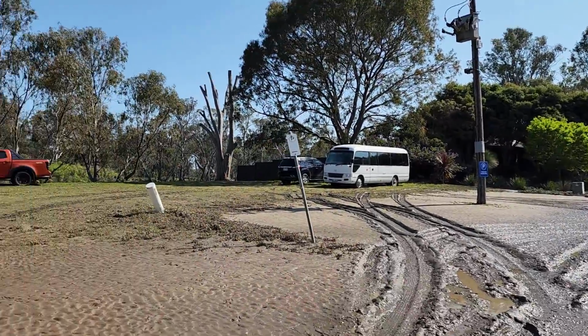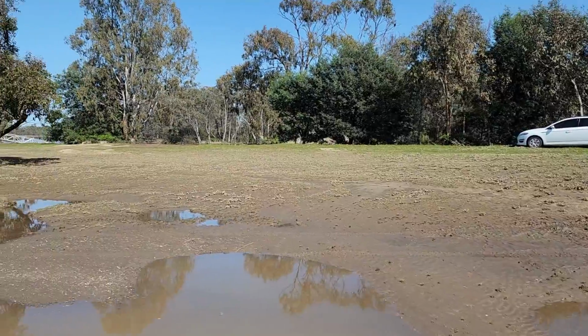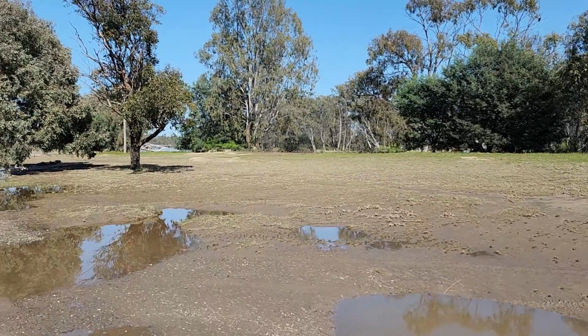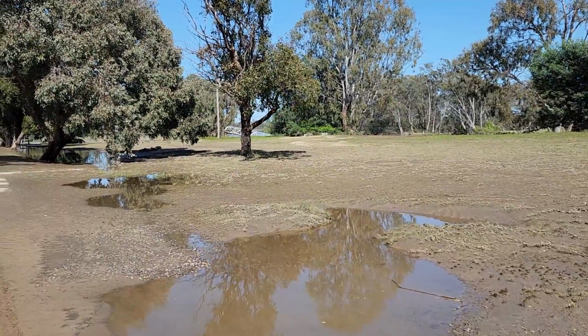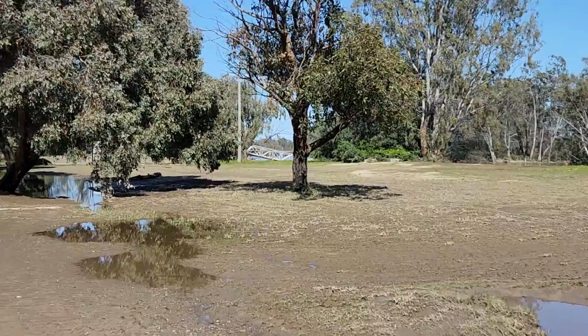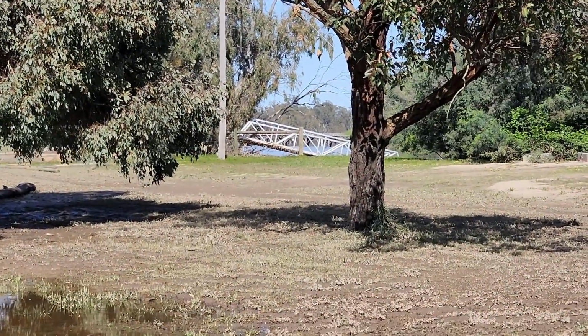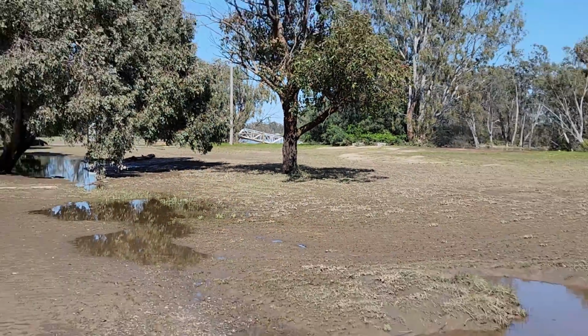We don't know if the river's going to come up again. It would be very surprising if it came up anywhere near as high, this being a record, but you never know. If we get a good rain now, the fact that everything's already full, it could be just as bad. That looks like a bit of a walkway, bridge, pontoon, whatever you call it. That's obviously floated down the river from somewhere. I don't think it belongs there.